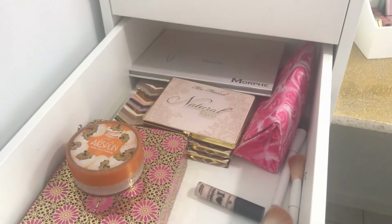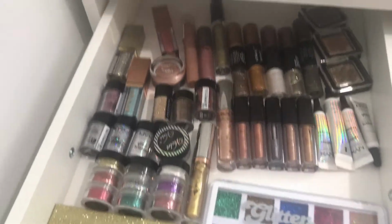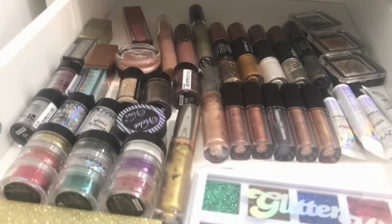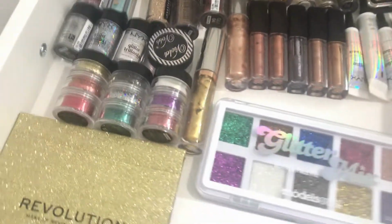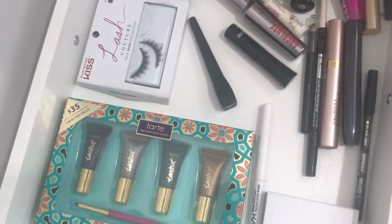And this next drawer is my mom's stuff. It's just where she keeps all of her stuff she uses every day. This drawer doesn't really have anything in it, just some cleaning supplies. This drawer is the glitter drawer. It's a lot. This drawer and the highlight drawer is my fave, probably. Just a lot of glitter. This next drawer is just some mascaras, eyeliners, lashes. This drawer is empty. I didn't know that. And these next two drawers are just palettes. I mean, that's all it is.